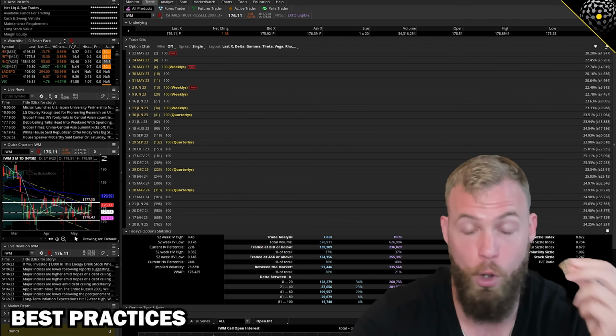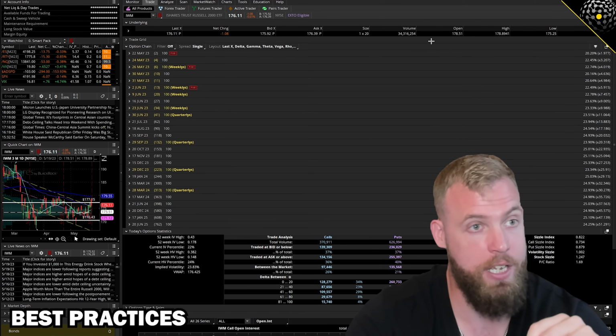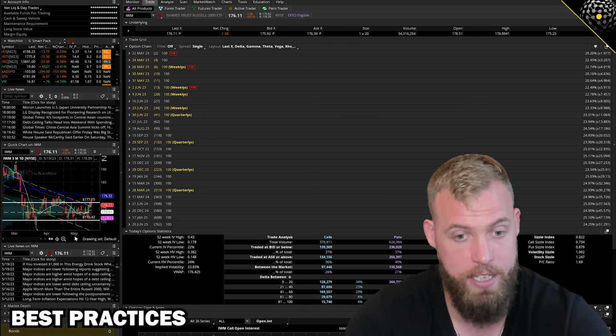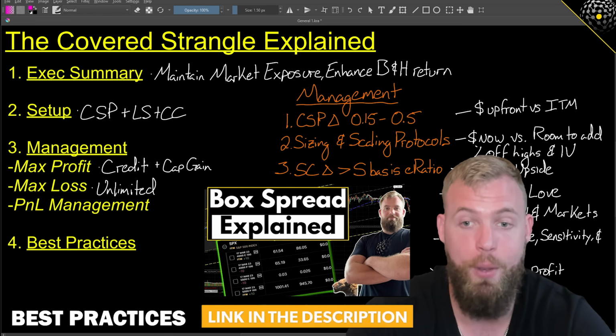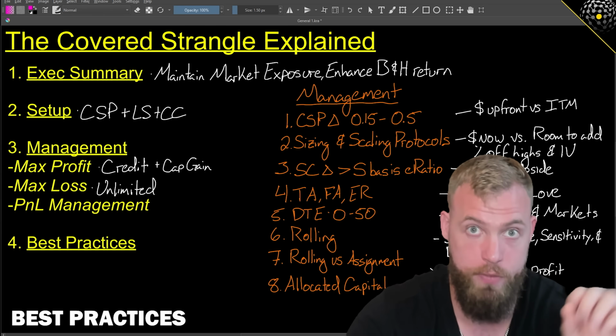And this is more pertinent now because the risk-free rate's over 5%. So you could put in a 10-day box spread and at least make something on it as compared to the money just sitting there. So I'll throw a video below on box spreads so that you could figure out how I like to think about those and using that to really maximize the profit potential of the strategy.